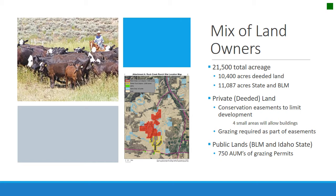Again, there's public land, both BLM and Idaho state land, that provides 750 animal unit months of forage in the form of grazing permits. And the cattle are from the University of Idaho at this point, and they come from Nancy Cummings' experimental research area that is up in Salmon. And so you can see on these cattle in the picture that they have a UI brand on them. So as of today, those cattle that graze these 750 animal unit months and the land that is deeded are UI cattle.